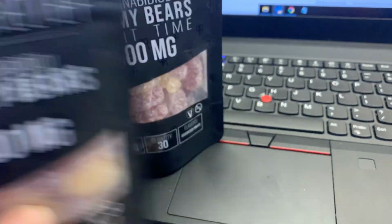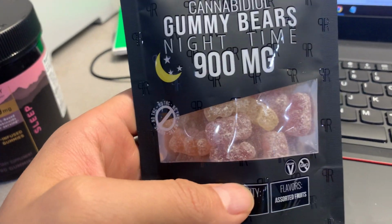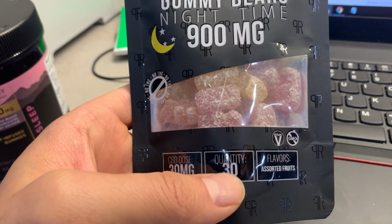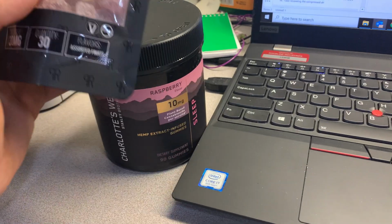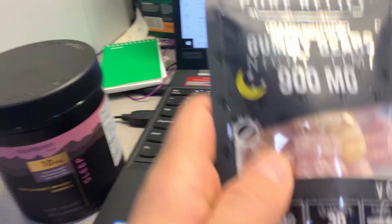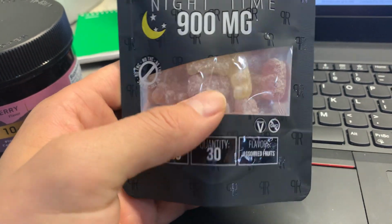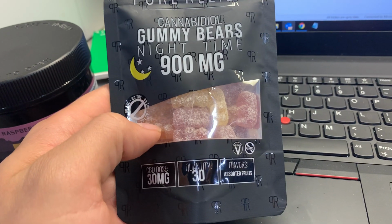let's get off of this one for right now because we're talking about nighttime gummies. So this is, I gotta tell you, I really like these. You get like 2 times less of an amount because you only get 30 though. So this will cost you $60, almost the same as this. This one you get 90, and this one you get 30. This one costs 60. This one costs 60. But the milligram is 3 times the dosage. So one of these bad boys is 3 of these, and I was like, why not?